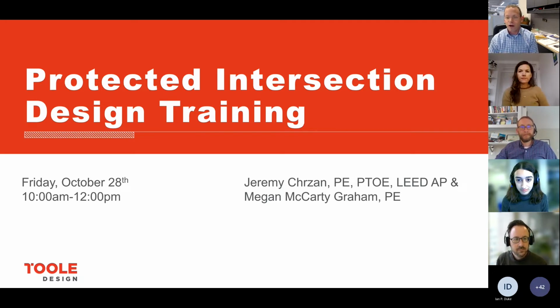As many of you are aware, protected intersections are a way of designing intersections that has become more common in the United States as a means of improving bicycling through intersections. These intersection designs also provide safety benefits for pedestrians and motor vehicle occupants as well, and they are effective because they reduce traffic speeds and conflicts, improve visibility, and separate travel modes through the intersection, among other things.